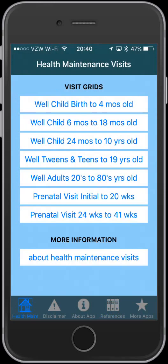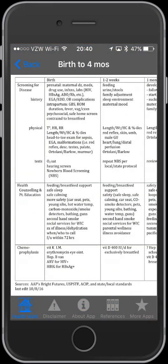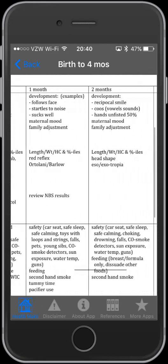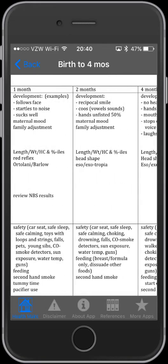The layout is pretty basic. There's nothing fancy about this app, but it gets the job done. Things I don't like about it: to a certain degree, these checklists can be kind of busy. You can pinch to zoom, but in general, they can be a little difficult to see on a small device.